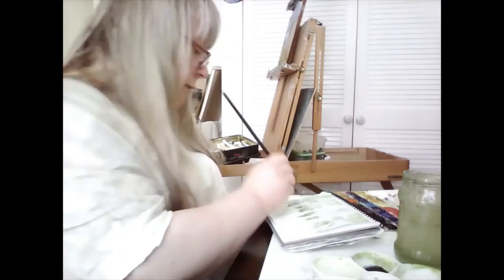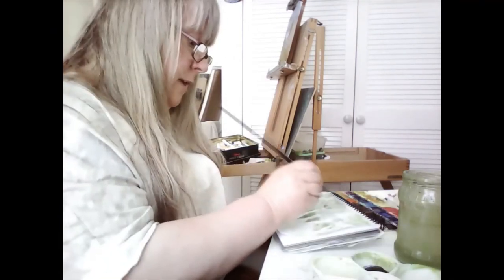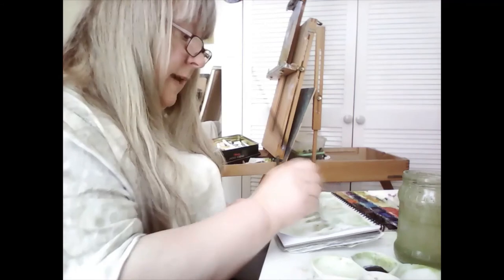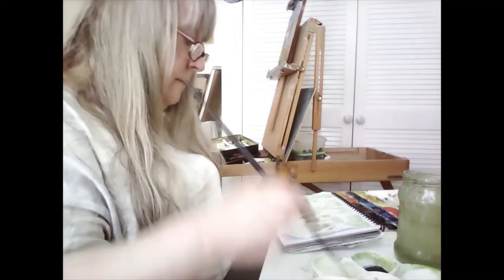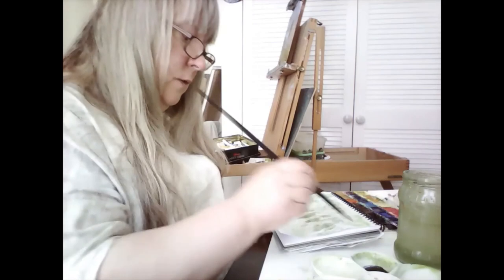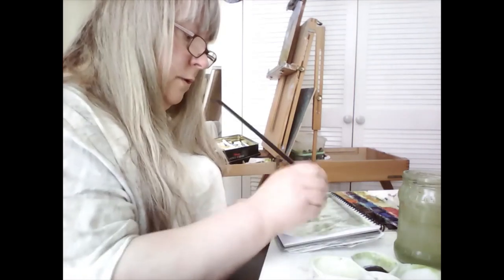I use multiple different colours because each tree, each species of tree, is a different colour, and the colour also varies from tree to tree for the same species, depending on where it is, how much light it gets, how moist the ground is, etc. Well, everything's, nature's never uniform. Thank goodness.